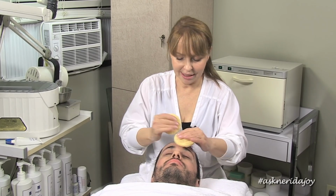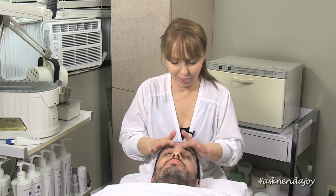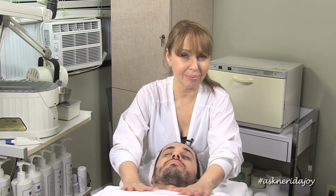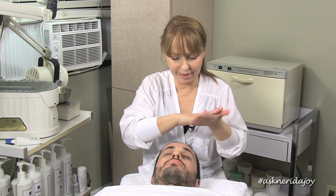Okay, so we've cleansed, we've exfoliated Patrick's skin. Already his skin looks a little brighter. Of course, when someone doesn't do very much to their skin, it's not difficult to make the skin better either. But he does have really good skin. And as I said, we're just going to really do some boosting around the eyes.